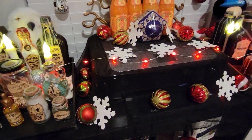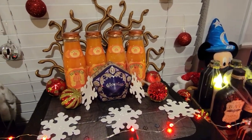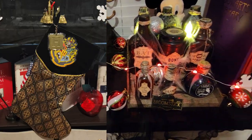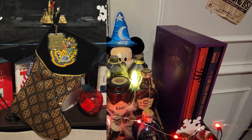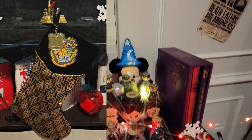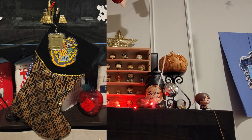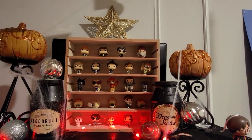And for the decor, it didn't really change from Halloween. I just added some extra snowflakes and some ornaments just sprinkled throughout. And I absolutely forgot to add my Hogwarts stocking and my new Hogwarts ornament that I got from Universal Studios. I actually got both of them this year. And I just added a little picture just to show you guys. It's just hanging off of the printer. But yeah, I just added that last minute.